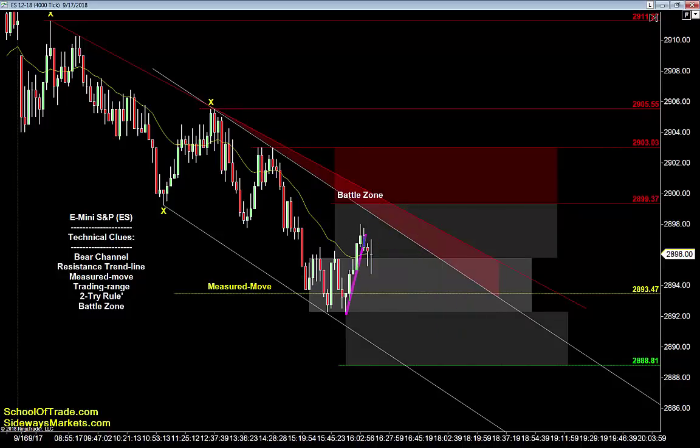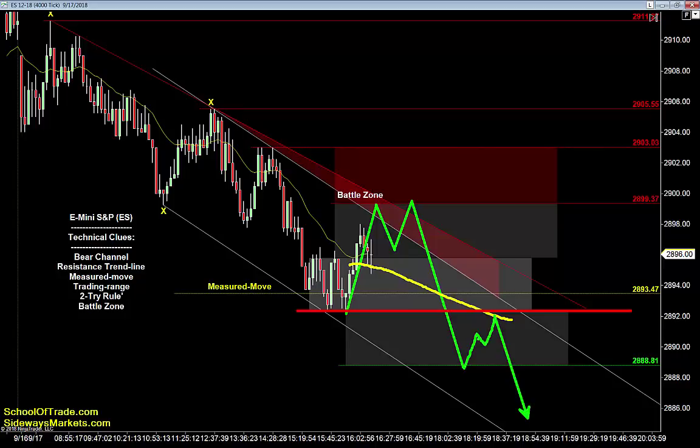Another option would be we go up, we go through the low, and now we've got strength. Enough strength to get the moving average below the low of that range. If we can get it, then we're looking for a two-legged pullback. Very, very important here. It's a two-legged pullback. I call this a fake out, breakout pullback pattern.